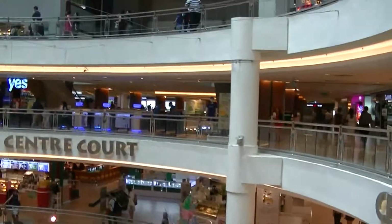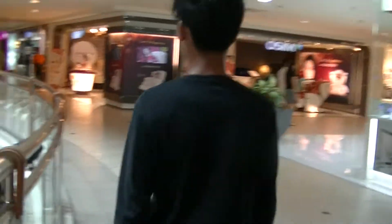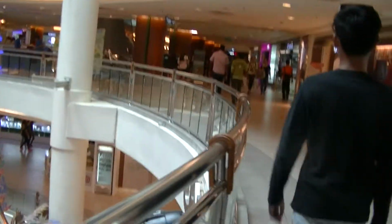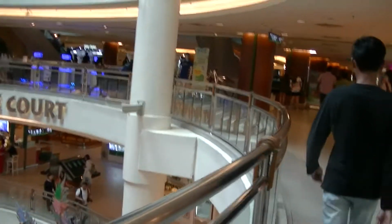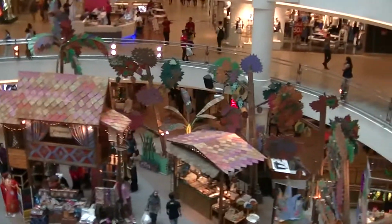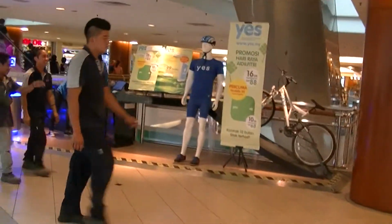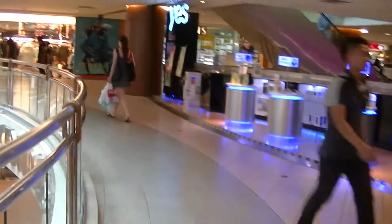There's a Sony center there. I think I'm going to go and take a look because I want to look at the camcorder section. This is a heavy foot traffic area, and there's a guy with a DSLR. Nice. Astro is there. A bicycle is there.